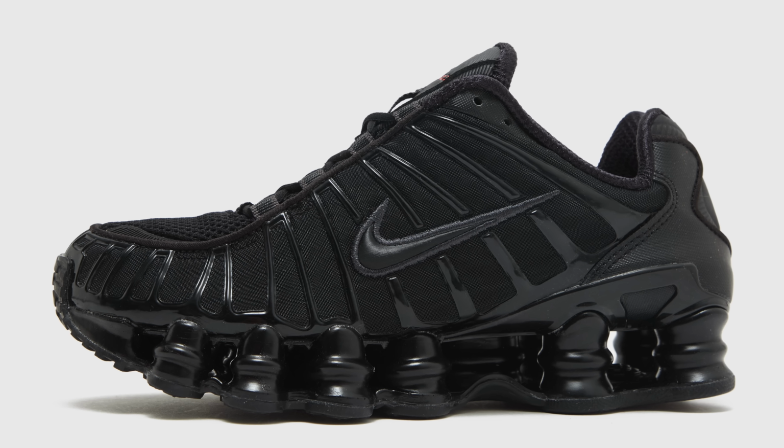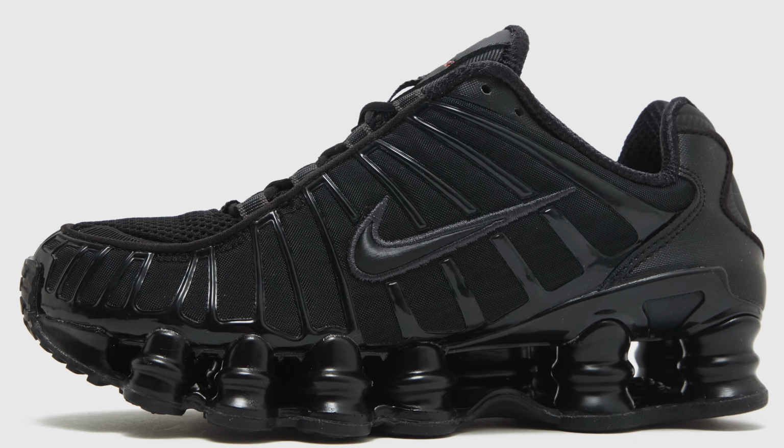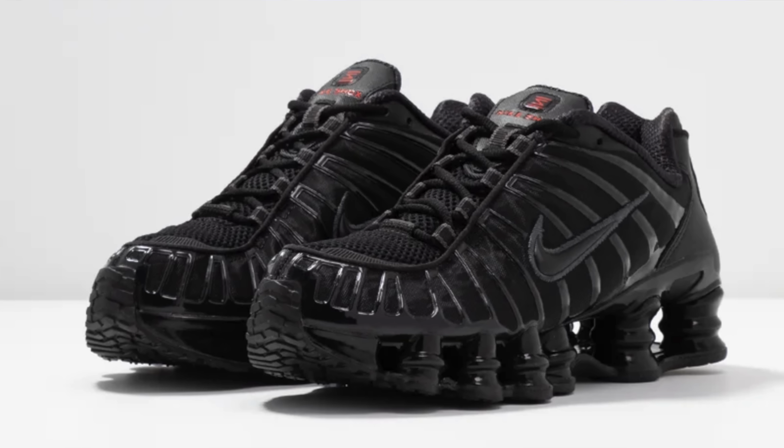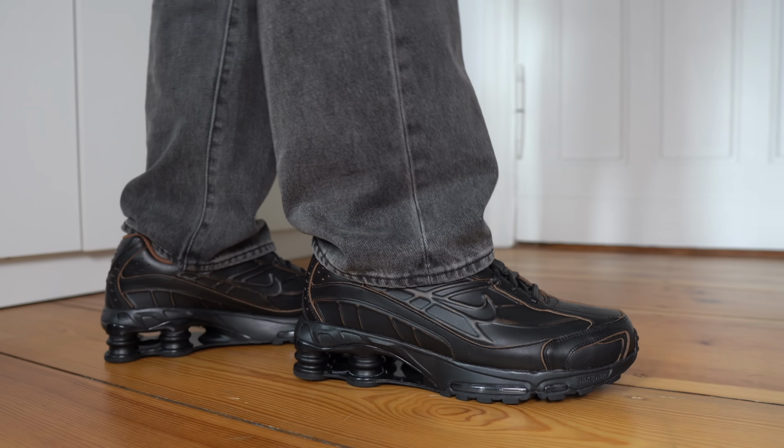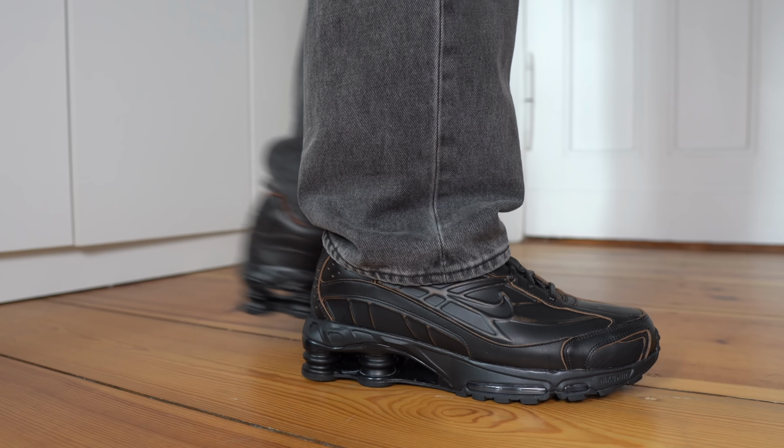If you wanted an even louder version of the Nike Shox, you can go with the Shox TL, which actually has a full-length Shox midsole with all of those pods. Personally, of the two, I do prefer the Ride 2s. The retail price, however, is not super cheap, so these go for $190, but they look and feel great. They definitely have that 2000s Y2K vibe.